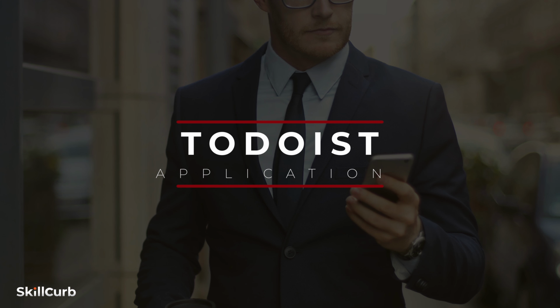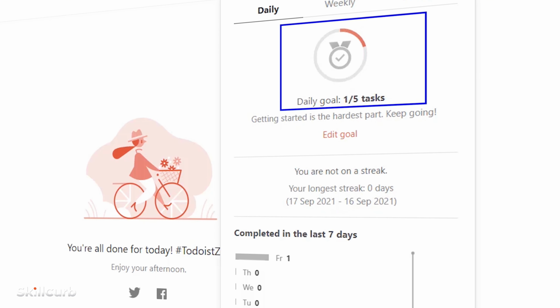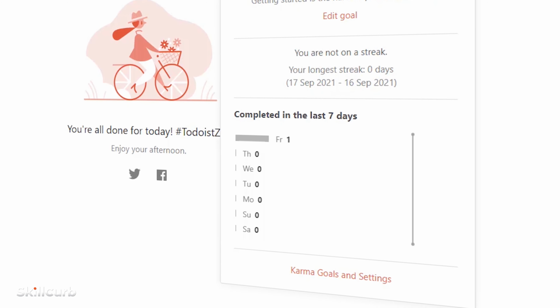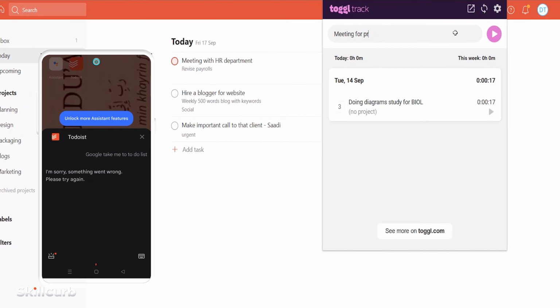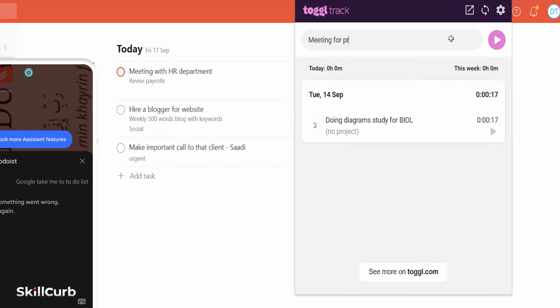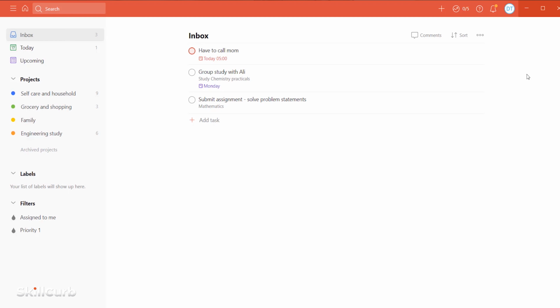Applications of Todoist. You probably want to know more about Todoist if you've landed yourself on this video. Let's discuss how a student or a business owner's experience of using Todoist can look like. A student's use case. If you are a student, you are probably using Todoist as an individual.